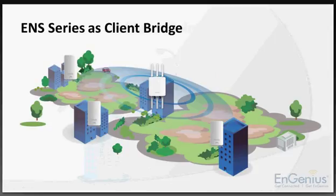Another example here for the ENH series, ENS series, is also an access point client bridge solution, and this is kind of like a WISP solution or a point-to-multipoint solution where you have an access point in the middle and a few client bridges connecting to this access point.